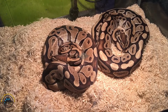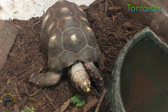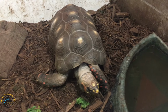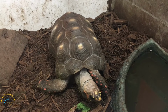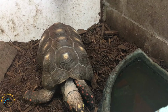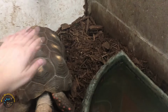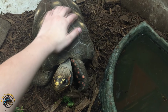And for our last species that we're going to talk about, tortoises in general. Now, tortoises are handleable, as in you can easily pick them up and carry them around. But people usually don't handle these guys as far as holding them up in the air or putting them on their laps or anything, because that's one good way to get pooped on. But these guys, they enjoy being pet. They can feel it on their shell.